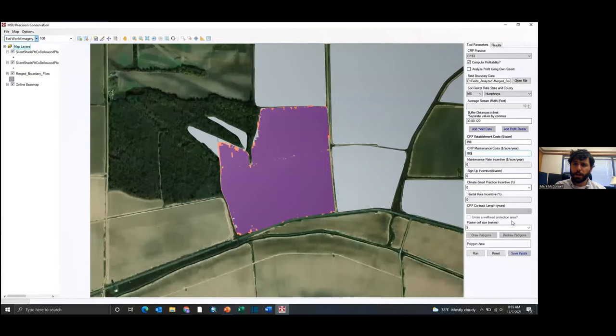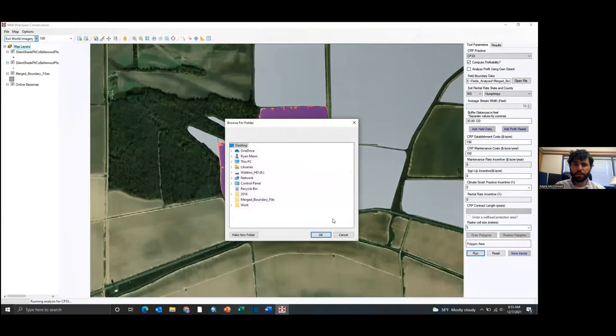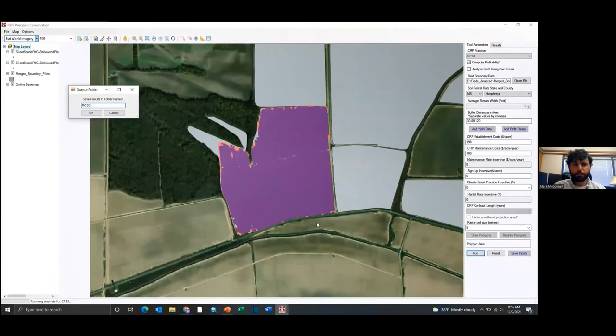We're gonna pick our raster cell size. This just helps with visualization, and we're gonna tell it to run that scenario. And all you've got to do now is tell it where you want to store it and give it a name. And then it's going to take about, I think, 10 seconds to run this scenario. The more yield data you add, the longer it takes.